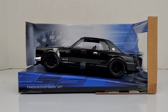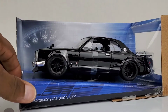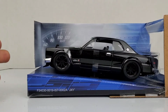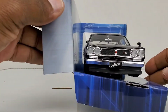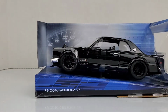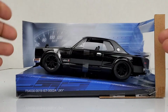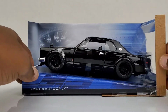So just looking at this car, guys, this car right here, it looks very detailed. It looks like a high-end car to me from just glancing at it, but as you go along, you will see little imperfections here and there. But for the price point of this car, guys, this car is a good purchase. I'm gonna take off all the plastic and all this other stuff. So with movie magic, let's get to it.